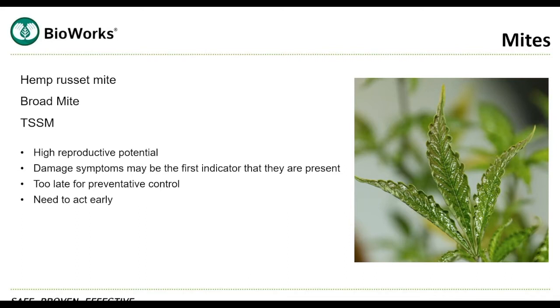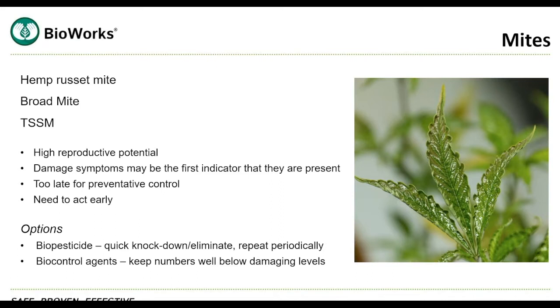Commonalities across these include a high capacity for population increase. And owing to their small size, they're oftentimes hard to detect, so the first sign of an infestation is often damage symptoms. By that time, it's probably too late to effect control, certainly with the tools that we have available to us. We only have the tools to prevent pests from increasing. So you really have to act early through the use of biopesticides, I would say, to produce that quicker knockdown, reduction in pest numbers or in diseases, and then supported by the early implementation of biocontrol strategies.